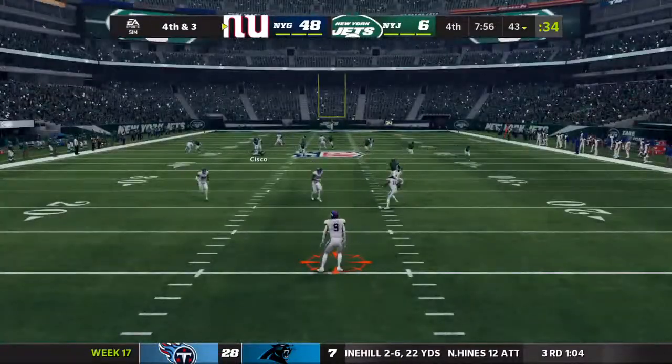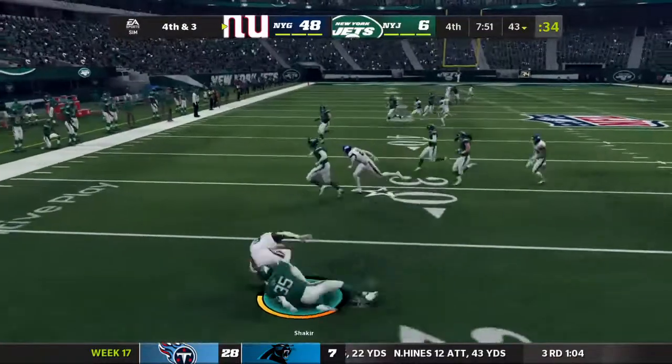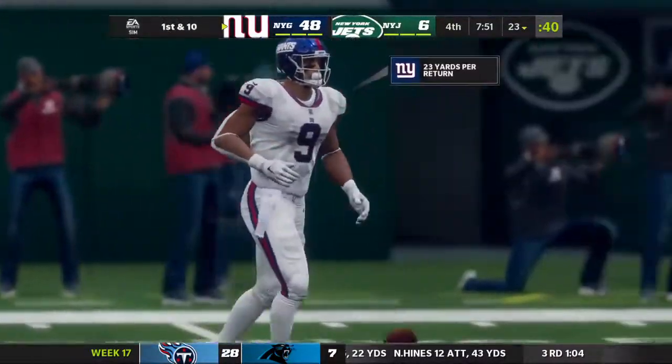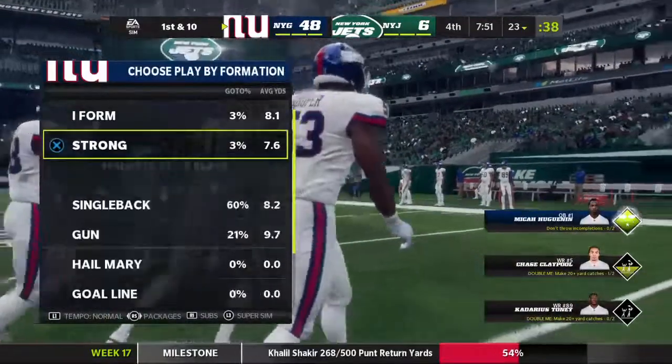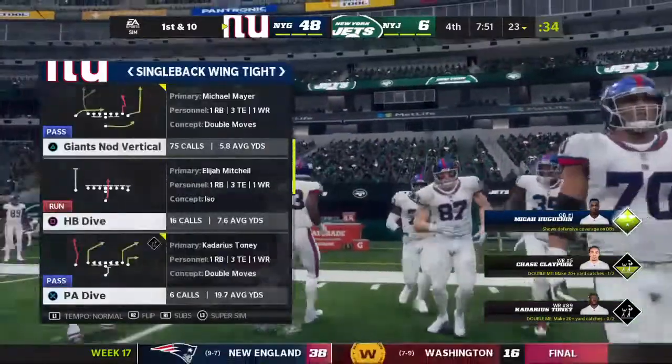So they're forced to punt on 4th as this one's away. This is taken around the 12. A nice return there of 11 to help mitigate a good punt. And out will come the offense as they take over. Here's the Giant offense now making their way back out onto the field.